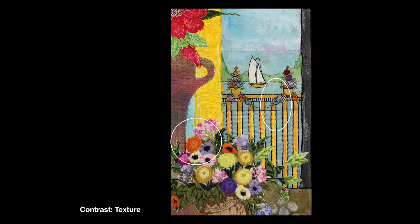Another contrasting textural element is the texture of these wool flowers, the crewel in the vase, and crewel meaning C-R-E-W-E-L, not like don't be cruel, versus the wooliness of those flowers versus the flowers that are embroidered onto the very small sailboat piece, and those are actually done in kind of a shiny rayon floss.